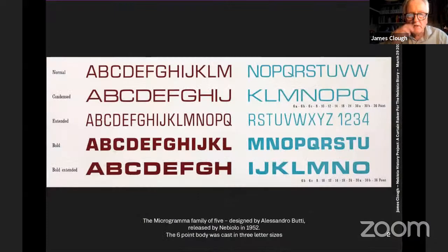Well, here are the five different styles that Alessandro Butti designed for Microgramma, which was released in 1952. Novarese had a part in it, but I think it was only as a draftsman and not as a designer. Here we see they've got it wrong. That's not condensed. That's obviously extended. The condensed would be this one. They've got it the wrong way round.